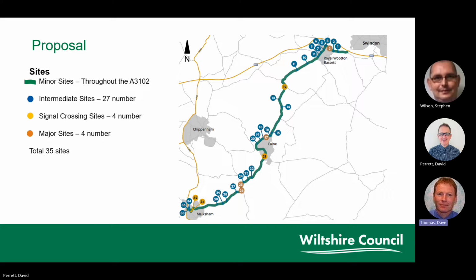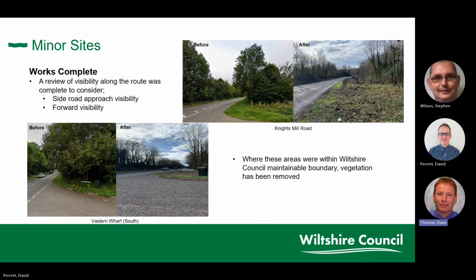This map shows the site references for those sites. These include 27 intermediate sites, 4 signal crossing sites, 4 major sites. In total, there are 35 sites along the route.